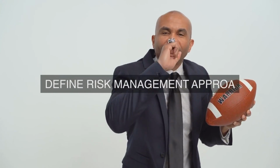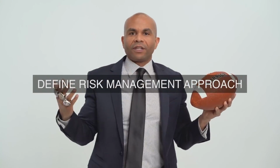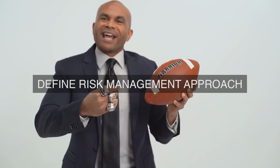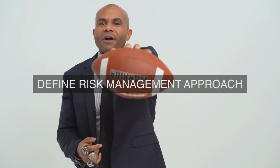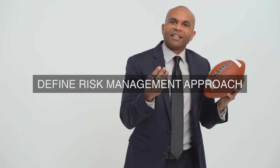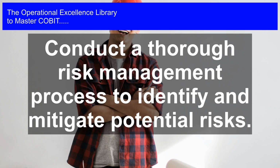Stage 7. Establish a continuous improvement culture. Foster a culture of continuous improvement, encouraging employees to identify areas for improvement and suggest innovative solutions. Establish a feedback mechanism to encourage stakeholder input and recognize employee contributions to operational excellence.